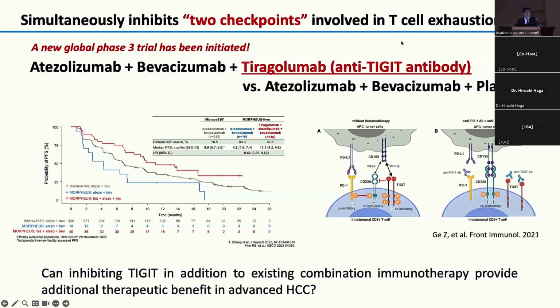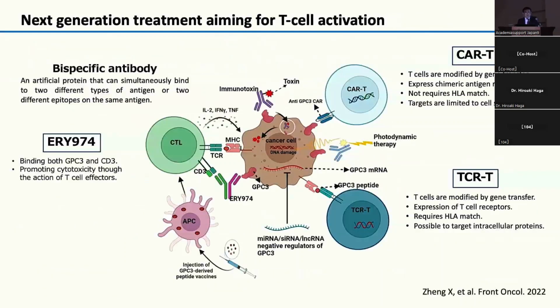And also, I would like to share another approach, dual checkpoint inhibition, such as atezolizumab plus an anti-TIGIT antibody. This is another challenge, a dual checkpoint inhibitor clinical trial. We are now enrolling in this kind of clinical trial, and we can check the results maybe a few years later. And next-generation treatment aiming for T-cell activation includes one approach, the bispecific antibody.